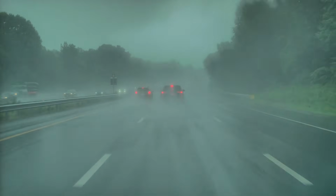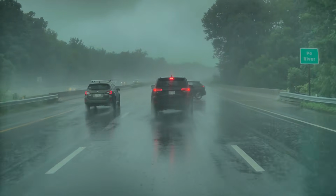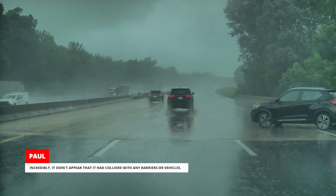Paul was driving his Model Y down the travel lane of a highway in heavy rain when both drivers ahead of him slammed on their brakes. That's when he noticed a black hatchback in the passing lane facing the wrong way. Incredibly, it didn't appear that it had collided with any barriers or vehicles.